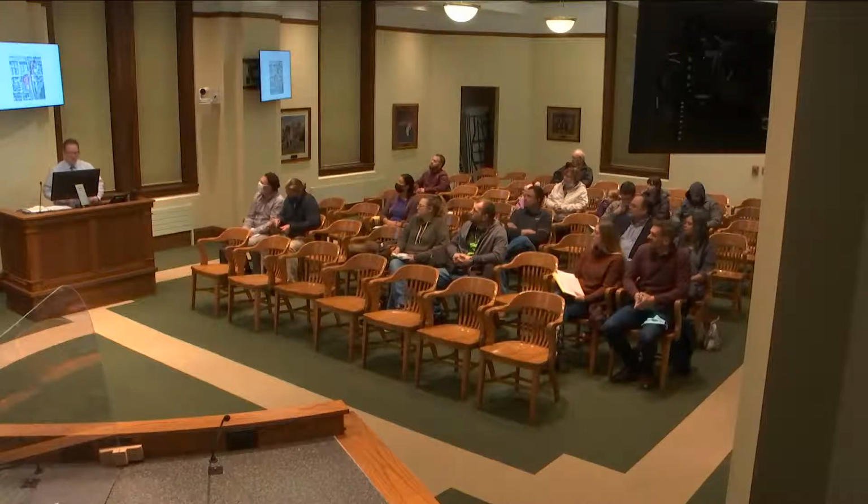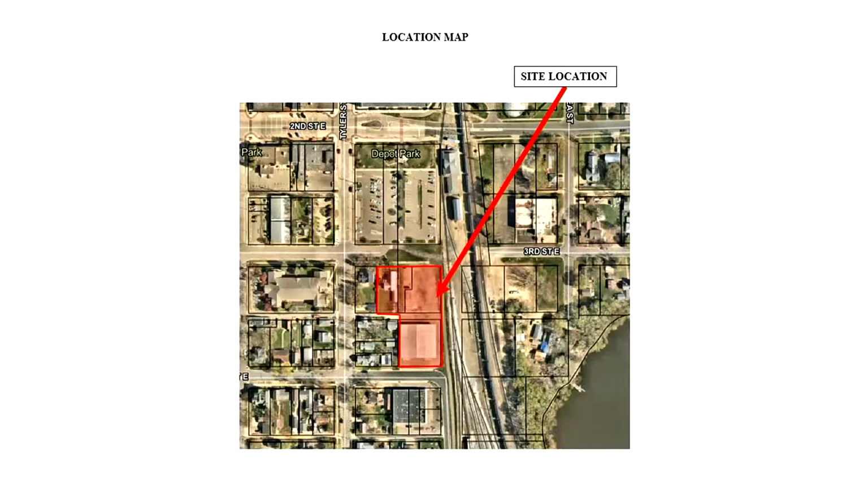All right. So the first public hearing we have tonight is a consideration of a couple of different actions related to an apartment complex proposed by Nathan Stencil Development Group. This is the location we're looking at here. This is 3rd Street to the north, Bailey Street, Bailey Parkway, which goes along the railroad spur to the east, 4th Street to the south. This is Tyler Street over here, and then a few residential properties directly to the west of it.